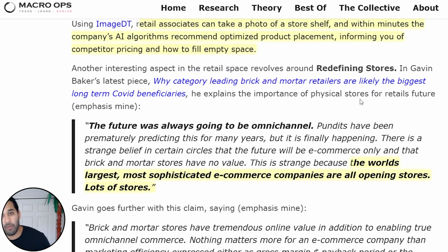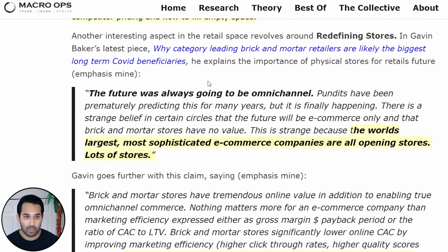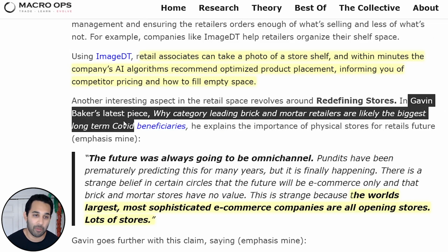Another way that AI is helping is by redefining stores. So we think everything is moving online, right? But in reality, physical stores are still very important and they're actually the future. See, the future was always going to be omni-channel, which means that there are multiple pathways that influence each other. It's not just online and it's not just in person. Everyone thinks that e-commerce is going to be the only thing, but that's not right, obviously, because the world's largest, most sophisticated e-commerce companies are all opening stores, lots of stores, like Amazon. And by the way, this is coming from Gavin Baker, a really smart tech analyst.